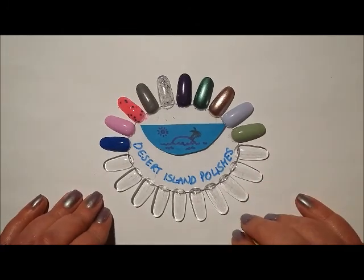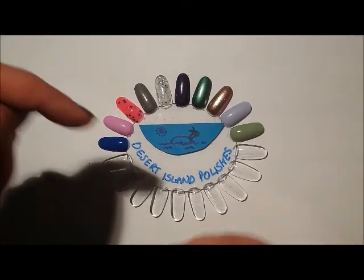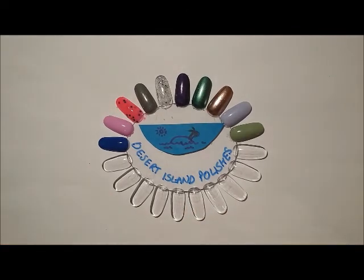I'm going to do my desert island polishes today. So this is a tag from Mrs. C, Catherine, Mrs. Cronall, and I will link Catherine's channel down below. Please go out and check Catherine's video out. She did a video about which 10 polishes she would take on a desert island, and she'd mentioned that she was going to do this tag, so I was looking forward to it.